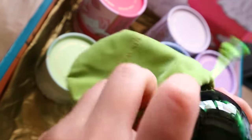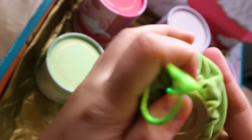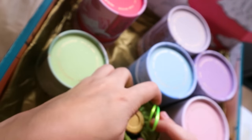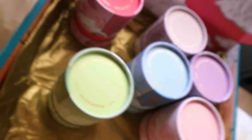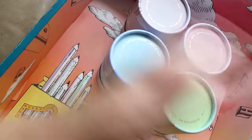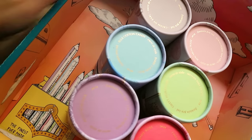Honestly, I'm beyond grateful for Ferris Wheel Press. They have actually been super nice, and their PR manager is just the nicest person ever. So yeah, these are all the inks, and I'm just super excited to try them all. So yeah, let's see how this goes.